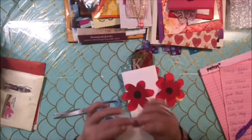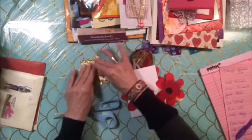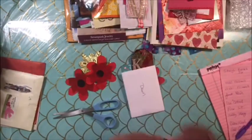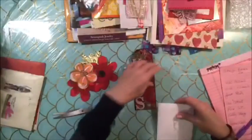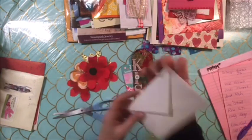I love these flowers. These are awesome to stick in the notes notebook or in your junk journal. Look at that. That's so cute. They just add so much to a page. Ooh, look at that. Oh, that's so cute. Look at that. Isn't that fun? Oh, you did a great job with these flowers. Thank you so much. So let me see what you got here, Maggie.